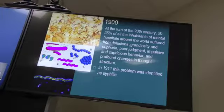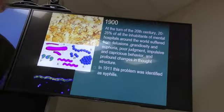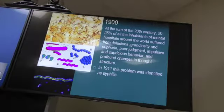But at the turn of the century, all you needed to do was have sex with anybody, and you would potentially pick up syphilis. And of course, it made people crazy. Winston Churchill's parents died of syphilis. There were lots of people that died of syphilis.